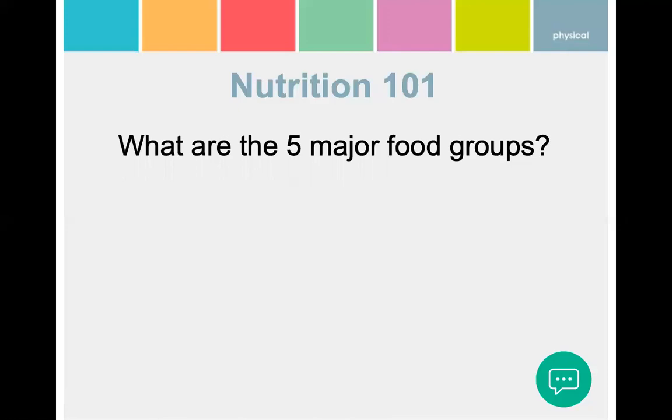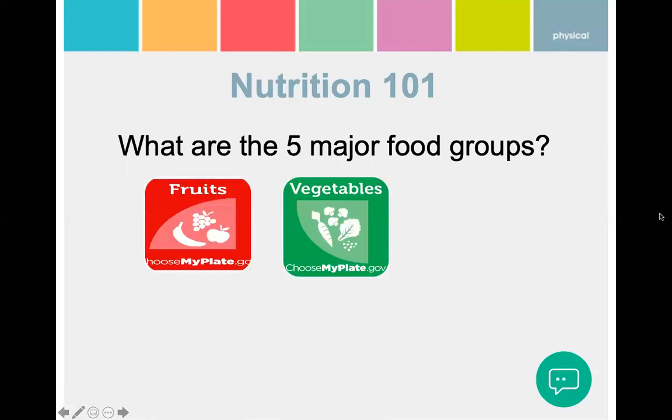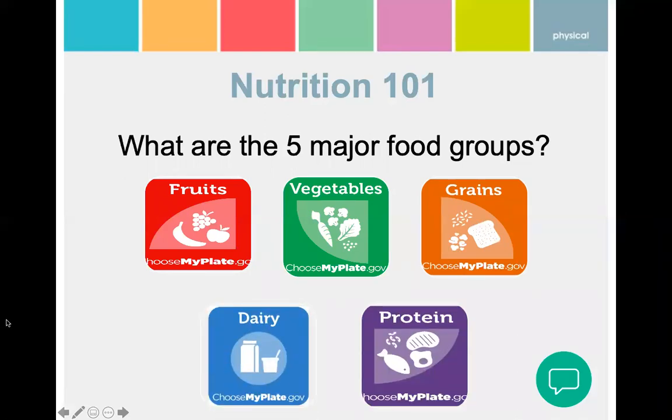Veggies, right? Vegetables, fruits, protein, grains, fruits and veggies, dairy, meat. Okay, awesome. Thank you for participating. So we have fruits, vegetables, grains, dairy, and protein. So these are the five major food groups. And we're going to be discussing each of these food groups in a little more detail here shortly.